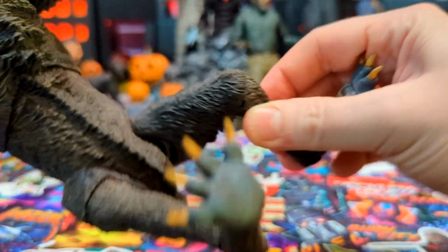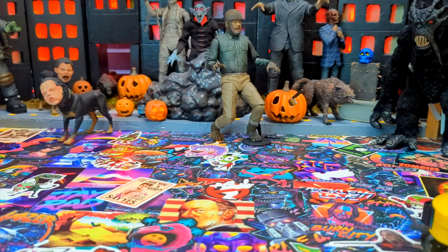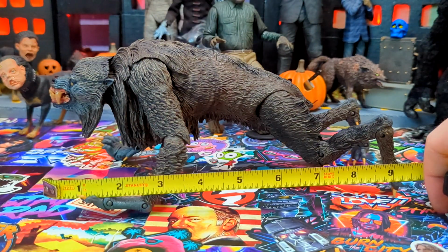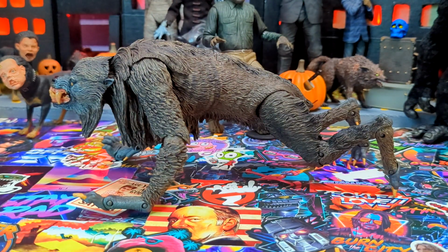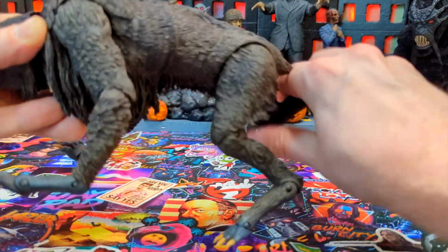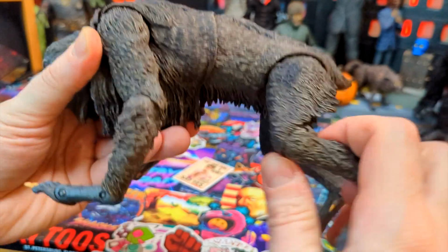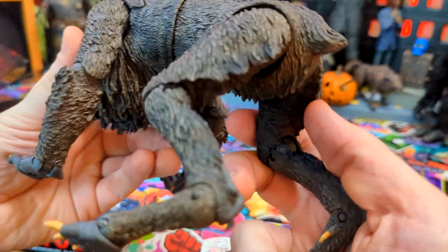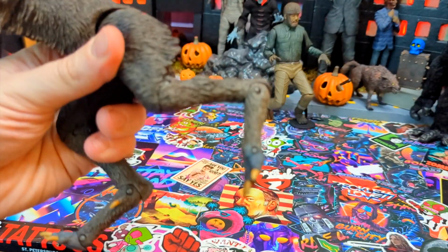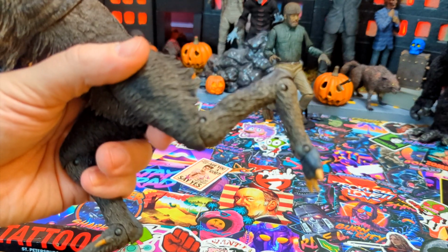Hind legs. This back leg right here is really loose. So is this one. Looks like a rat. Alright, we won't stand him up, but just about 9. So that's how tall he would stand. Alright, now remember it's a Neca figure, and I haven't heated it up yet, so the back leg moves around a lot, actually. A little looser than I wanted it to be, though. Same thing with that leg. The knees. Ugh. Okay, I should probably heat this up before I continue any further. I don't want to break it.